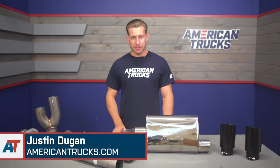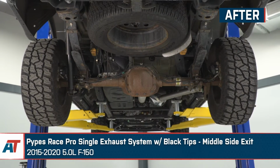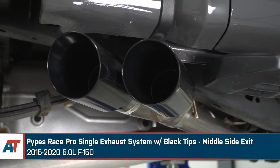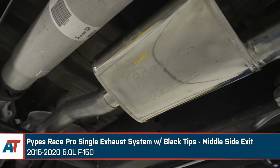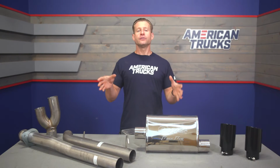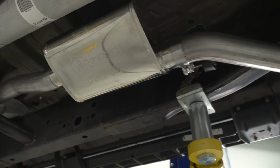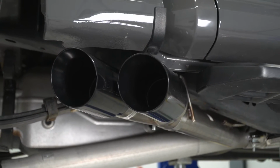What's up guys, Justin with AmericanTrucks.com, and today I'm checking out the Pypes Race Pro single exhaust system with the included black tips, available for your 2015 through 2025 5.0 liter powered F-150 at home. Now you should be checking out this system if you're looking for, I would say, one of the deeper sounding catbacks available for your Coyote powered truck. You prefer an affordable full stainless build, and you really dig that cool side exit configuration.